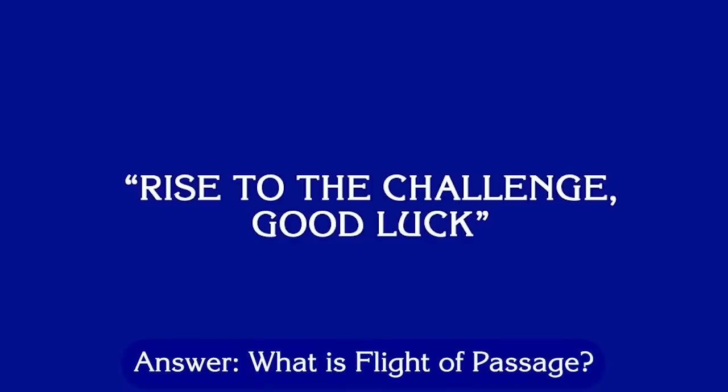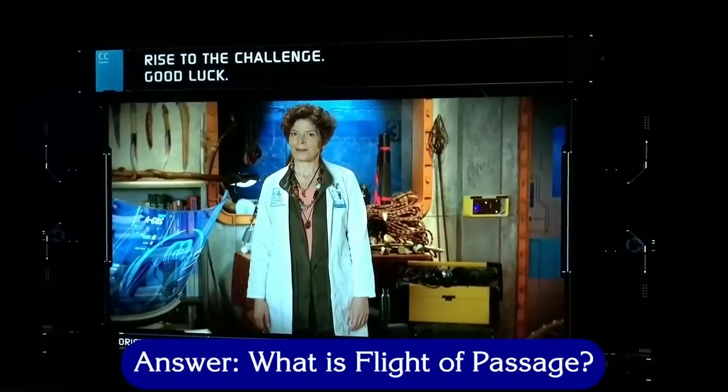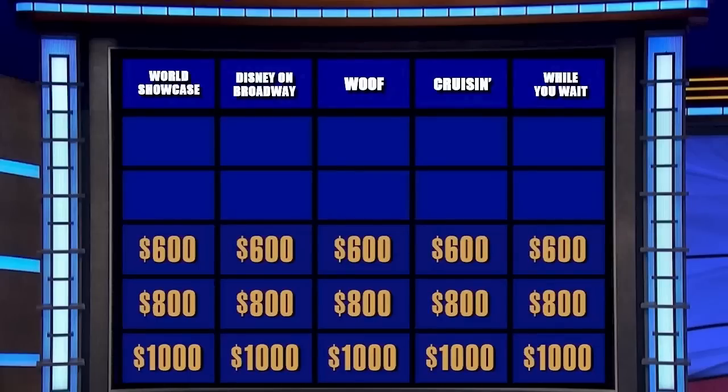Rise to the challenge. Good luck. The pre-show there would be from Flight of Passage, Avatar, one of the greatest rides of all time. Sivak Hope, rise to the challenge. Good luck. On to the 600-point round now.